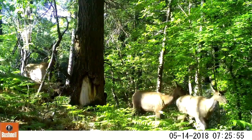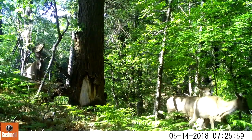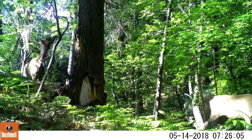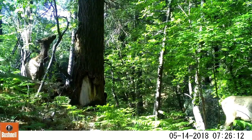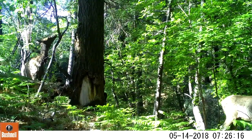Here's another group of elk coming through. Actually, it looks like a spike there, or a young bull just starting to grow his antlers. That one elk on the left is reaching way up to get those tender, fresh leaves.